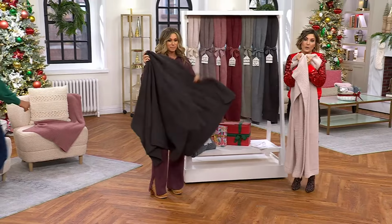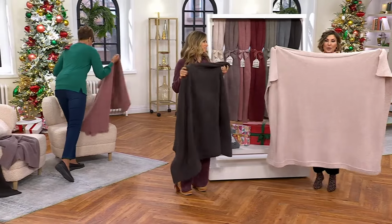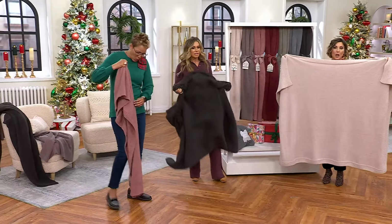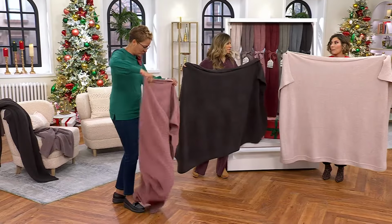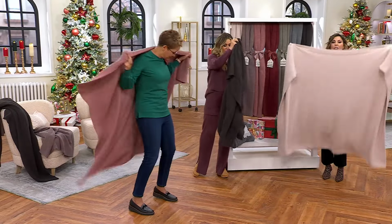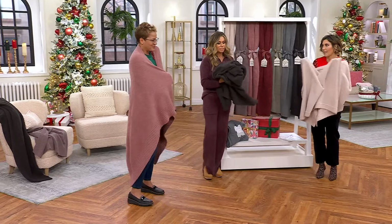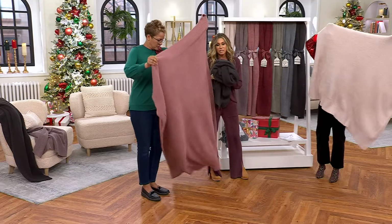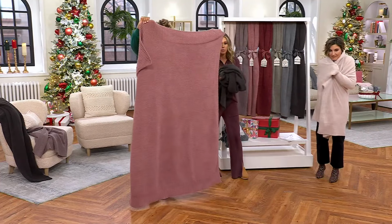I want to be cocooned in it, but I also want you to see what you're gifting. 45 by 60 with an exclusive ribbed detail, a ribbed border, I should really say. But it's Cozy Chic, the number one selling fabric from Barefoot. Oh, look at Rachel. So, I mean, this is it. This is the OG. This is what put us on the map. This is why we're world renowned.